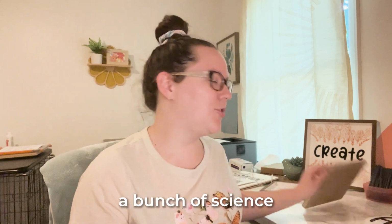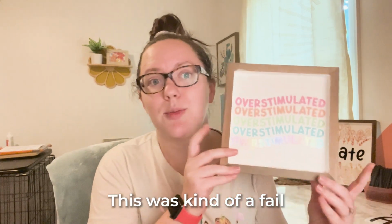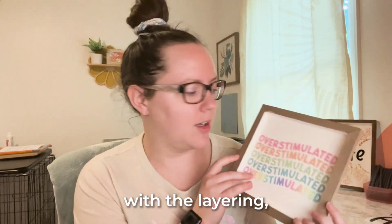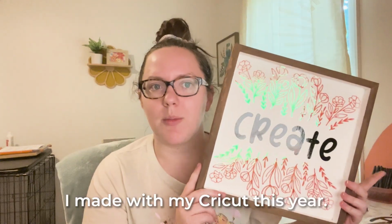I've already made a bunch of signs. I made this one with one of my designs. This was kind of a fail. The design worked great, but I had a little bit of issues with the layering, so gotta learn some things. This was the first sign I made with my Cricut this year.